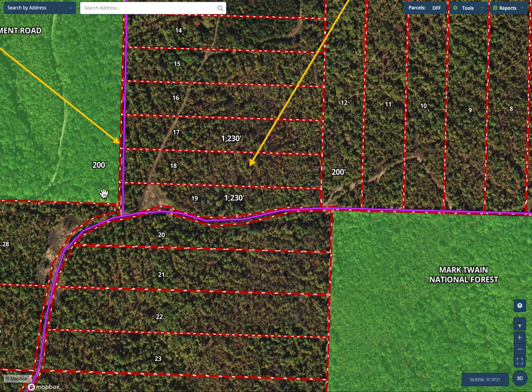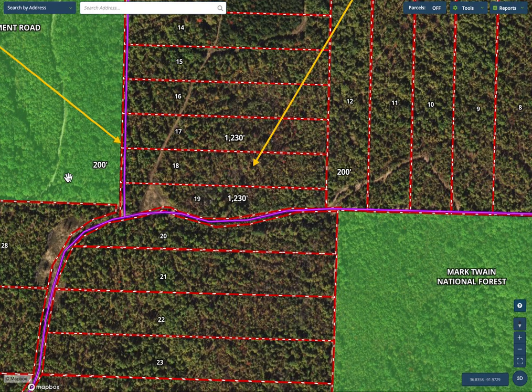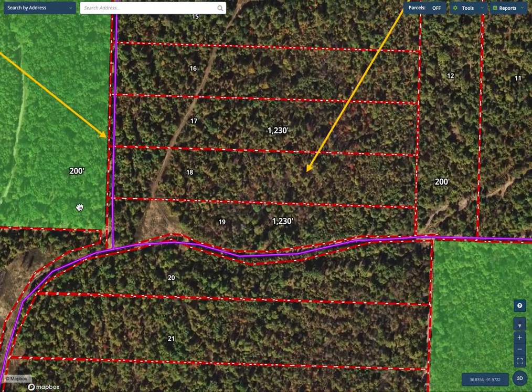Well, I think we said this in another video. One of our guys was joking about this particular section of road. When you're in your truck, if you put your left hand out, that's in the National Forest. If you put your right hand out, that's on the private property. So, I mean, the National Forest is right there, which is fantastic. Let's zoom in and look at this.